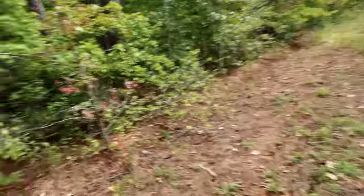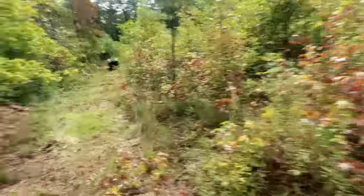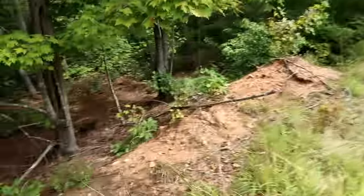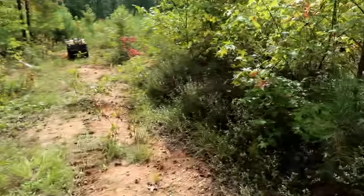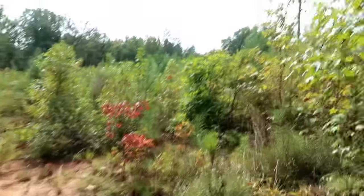I couldn't see his rack because some limbs were in the way. So I started slowly getting out my camera and he took off. Wasn't a shooter, but he was a good one. Looked like a nice 8-point. We probably got trail camera pictures of him. I'm thinking right here, somewhere in here, we gotta put up a winter stand. Come gun season, this will be the spot.